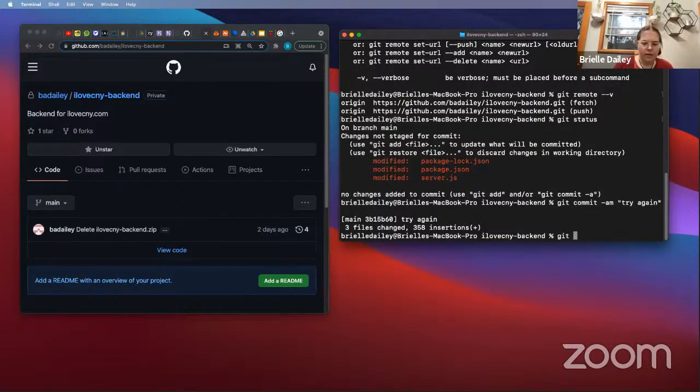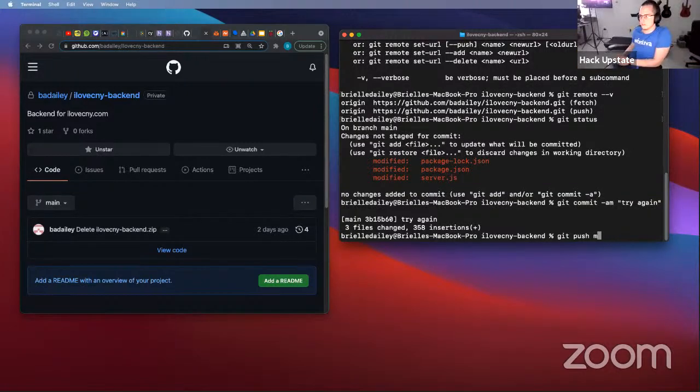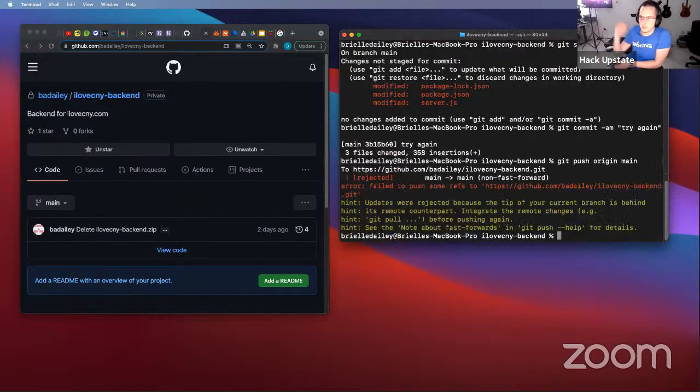I'm trying to, remember, like this doesn't work. It throws it back every time. I was doing git push main? Origin main. Origin main. Right. Origin means GitHub, and main is just the branch. And we have talked about branches.